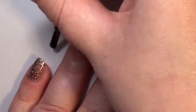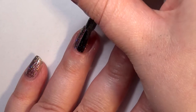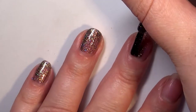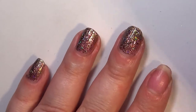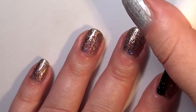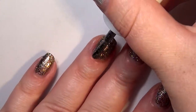I told you I was going to sound like a broken record, so this one also has an amazing formula, goes on like butter onto your nails, in spite of all those little glitter particles and flakies in there. I love the shift on this one, really hard to capture on camera. I think you can kind of see it here, that gold and red and green and all those nice little chameleon shifting colors that are really, really hard to capture on camera. Two coats of this one with top coat in the swatch pictures and the swatch video.